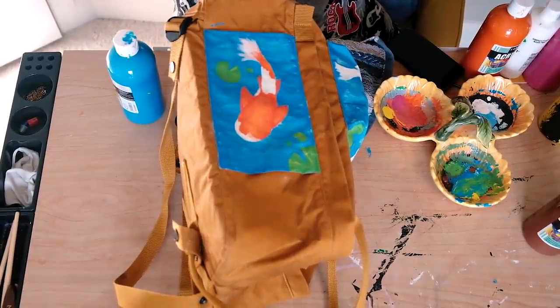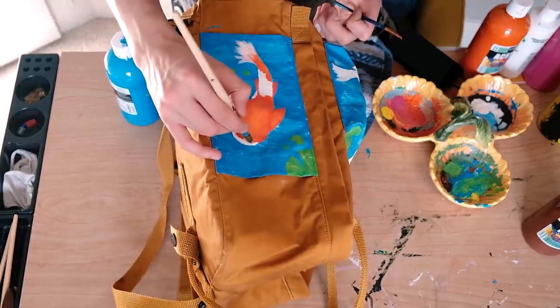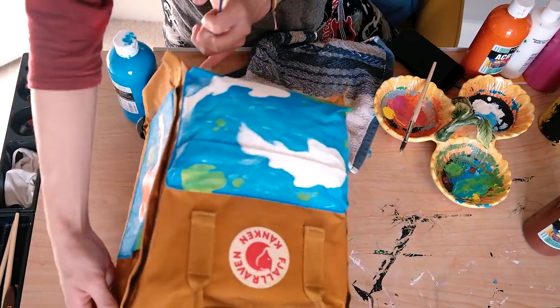Some person who collects koi is probably judging me right now, like, this is so inaccurate. It's good for me, okay, for my skill. Maybe add some white to the fin. It's like a little cow. Okay, while I let that dry, I'm gonna move on to this one.